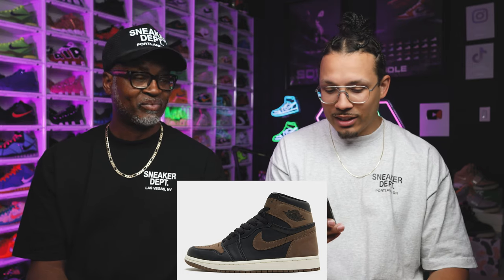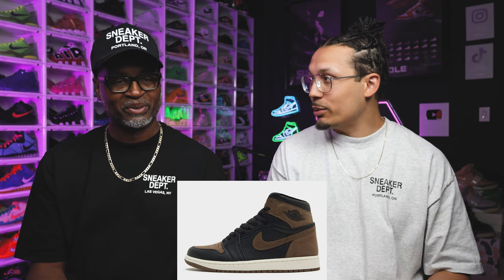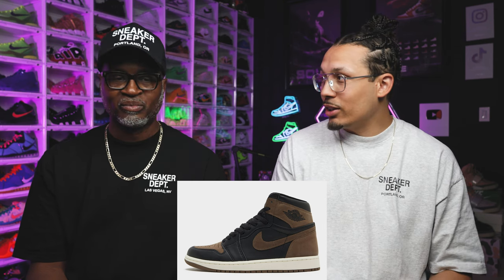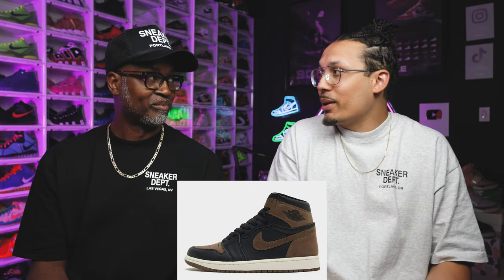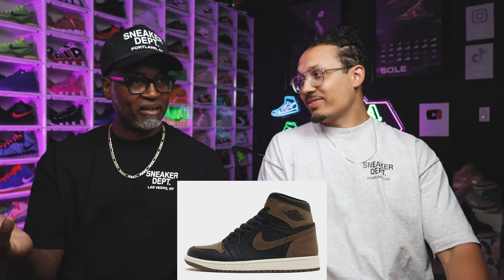These are cheap right now. Like $230 for a size 13. Retail is $180, so it's going just over retail after fees. Perfect. People are barely making money on these. That's what you want. This is a shoe where it can go up later and you make your money.